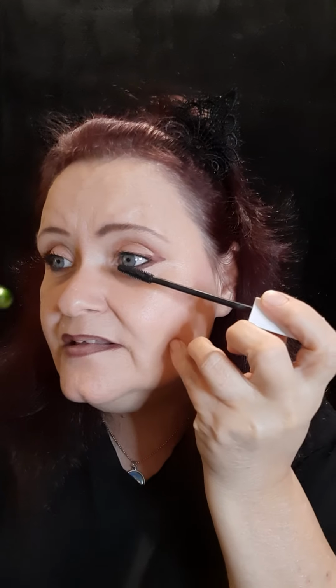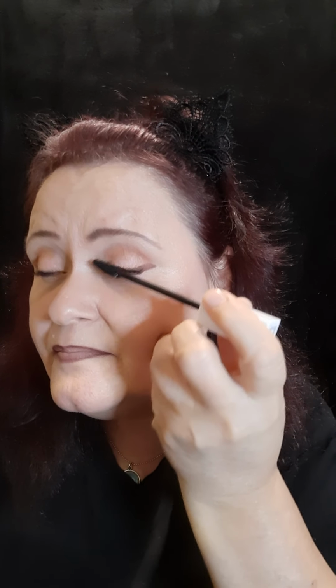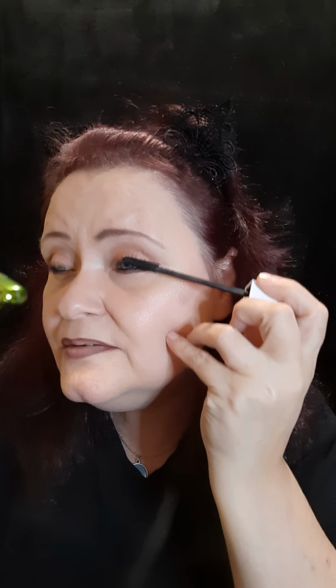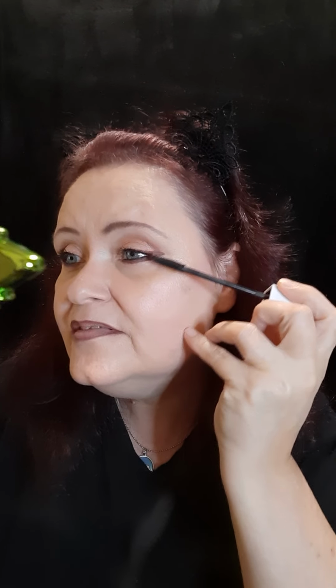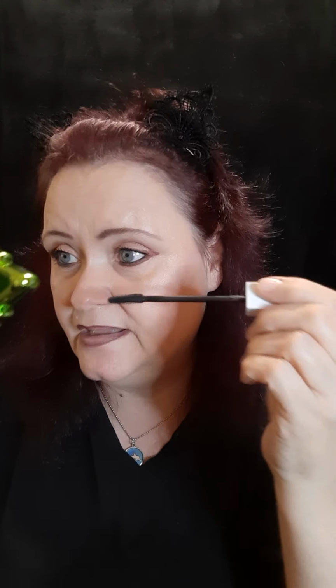I really like this Ofra mascara. I do. I already tried it out. I don't know what I did with that mascara. I had a new mascara that I got from my BoxyCharm. Here it is. But today, I'm just going to use what Sue sent me. I'm going to keep everything together, what Sue sent me.